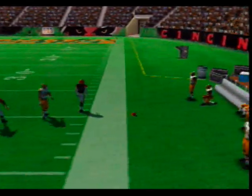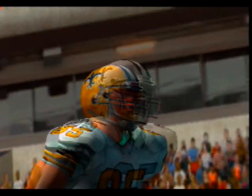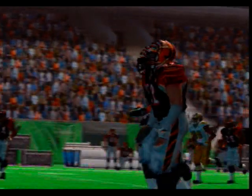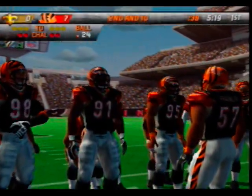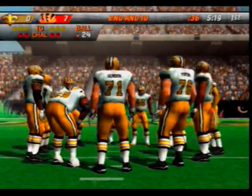Uses the pump, fires this one deep. Ooh, nearly picked off. Deep throw, nearly picked off. When you've got a receiver who wins a lot of jump ball situations, you've got to throw it deep to him. That time, the defender got the better jump.